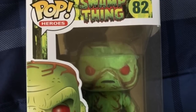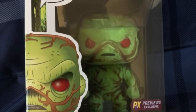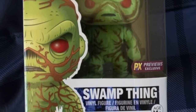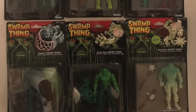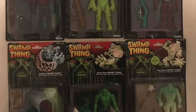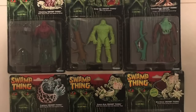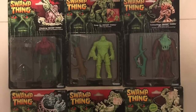Obviously, other companies have been in on the Swamp Thing fun as well. Funko Pop has done actually quite a few Swamp Things. They even did a flocked one. I wonder if they got that idea from Moss Man. I wonder if we should sue them over that. Probably not. I don't think we can own flock. And as I noted, Swamp Thing had his own toy line back in the day with lots and lots of variants of Swampy. Him closer to a tree, closer to slime goo, closer to, I don't know, just looking like he just woke up and rose out of the marsh, I guess.